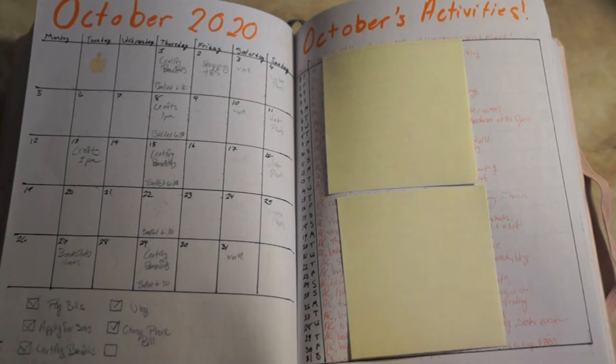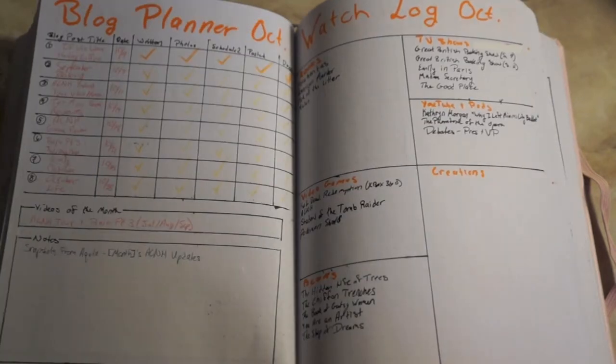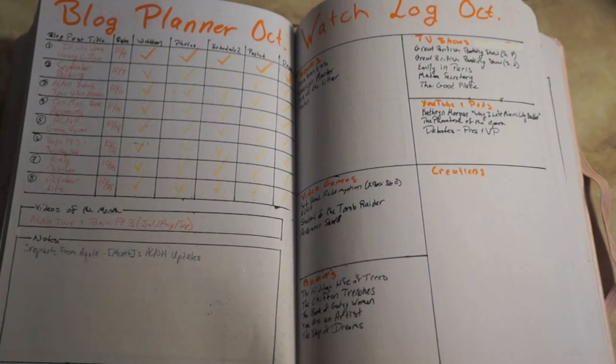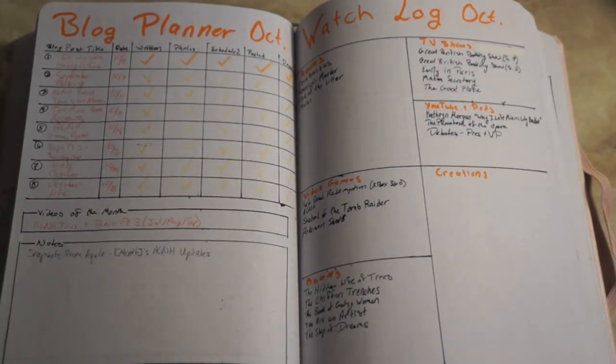Mostly Animal Crossing every day, but I did also include a few other things, like if I went on walks, or if I watched a movie, or read a book, or anything like that, that was of significance. On the page after that, I included my blog planner for October and the watch log. Neither of those are new for my spreads, so you've seen them before.